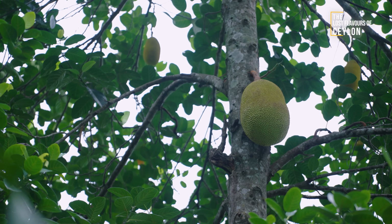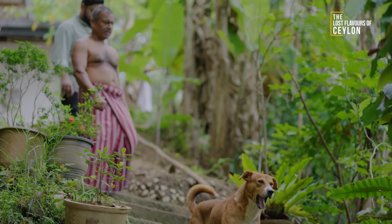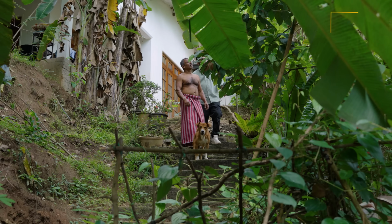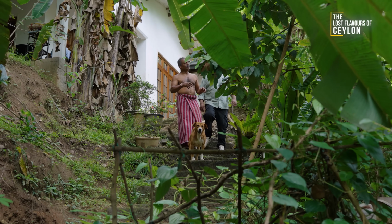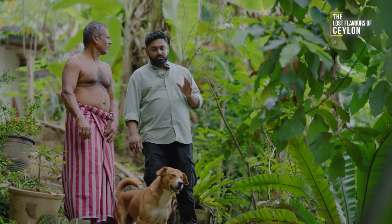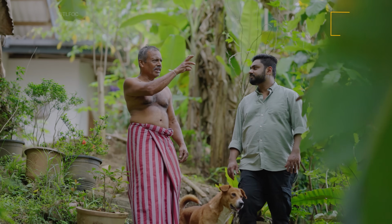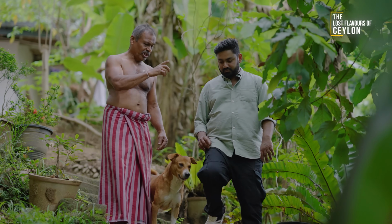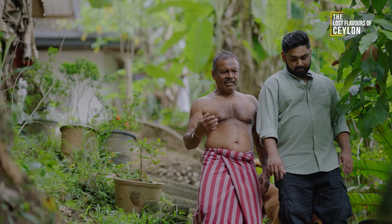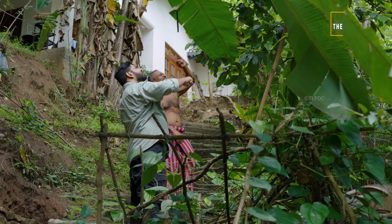Jackfruit is not merely a fruit. It is a narrative, a testament to Sri Lankan ingenuity and the art of living in harmony with nature. As Chef Sudheera begins the day, he introduces us to his remarkable gift of the tropics. With its colossal size and spiky green exterior, the jackfruit commands attention. Inside, it holds an astonishing versatility, starring in dishes that range from hearty curries to sweet desserts.